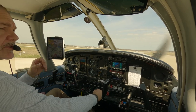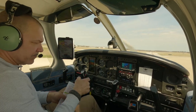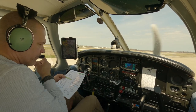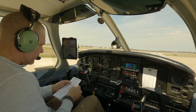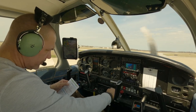So what we're going to do is sit here and do a run-up, make sure everything's running right. Mixture's rich, fuel pump is off. Alright, oil temperatures good.